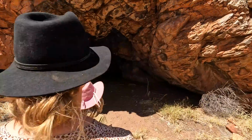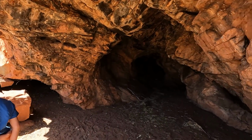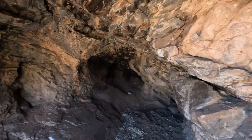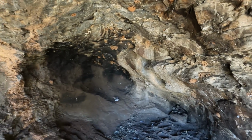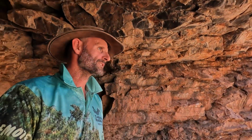Yeah. This is where he took his final breath, eh? Mr. Lassiter. Oh, there's a bunch of wasps in here. It's a nice shady spot, but if you've got no water, it doesn't matter, does it?